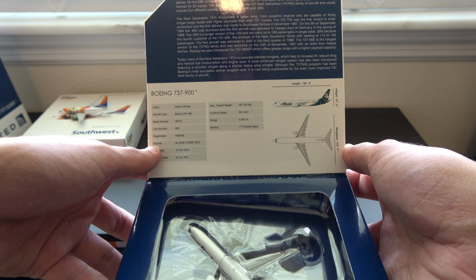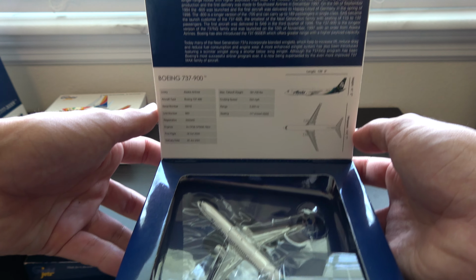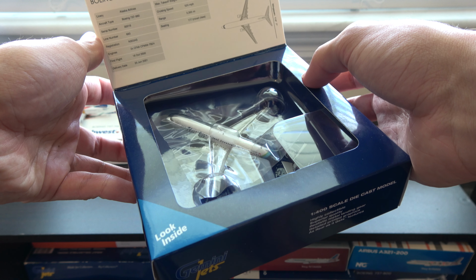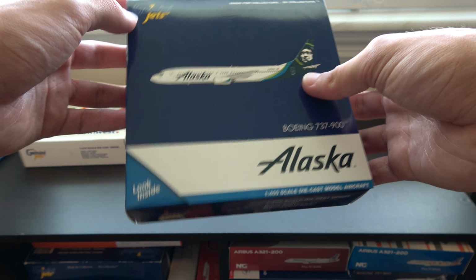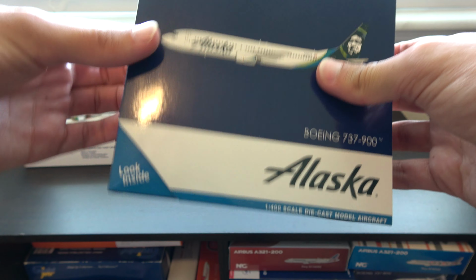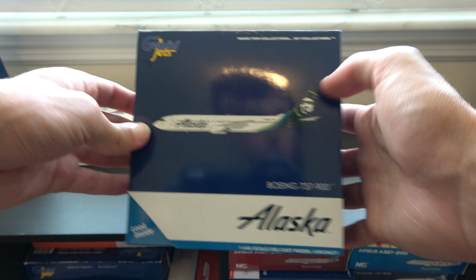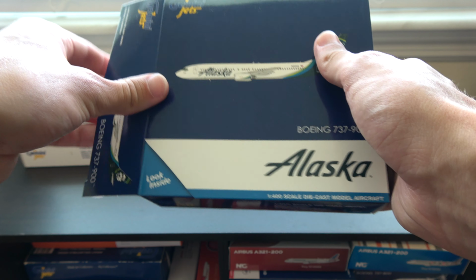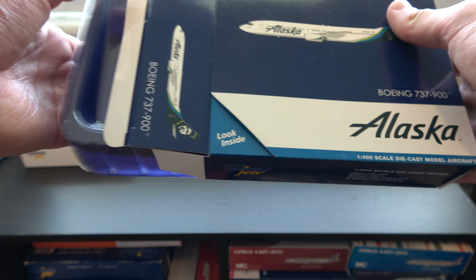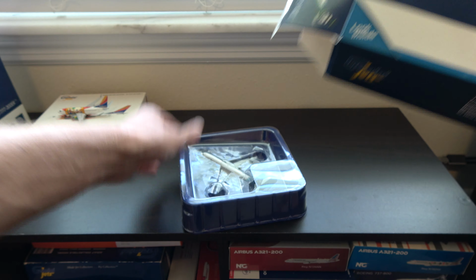Its registration is November 303 Alpha Sierra, AS. This is the non-winglets version of the 900. It's not even a 900ER, it's just a straight 900. I'm not really sure, I have not seen them fly in and out of LA a whole lot anymore. It's mainly the 900ERs with the winglets, splits, new livery, old livery. But not so much the 900, at least one without the winglets.